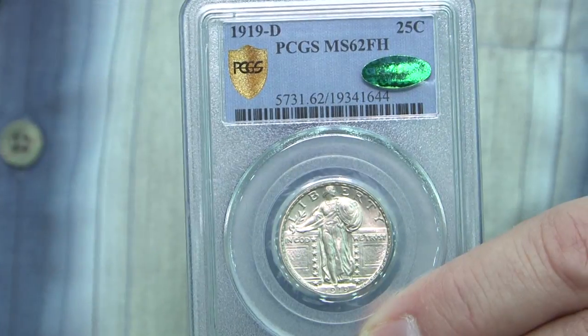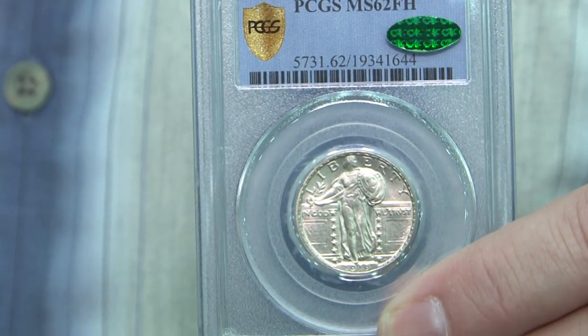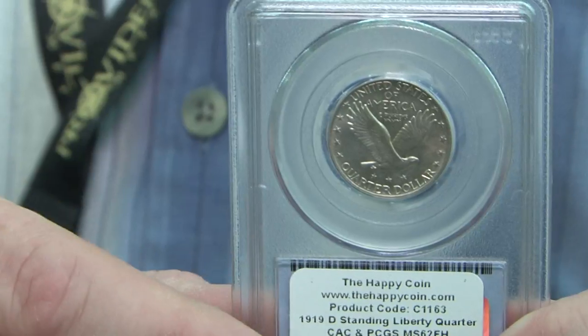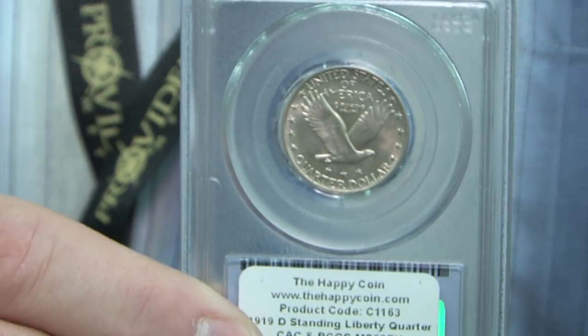I brought a 1919-D Standing Liberty Quarter. It's a full head coin. It is graded by PCGS and verified and endorsed by CAC. MS62, full head. It's got a great look to it. It's a beautiful coin, and it's one of three coins in that year in that mint that are endorsed by CAC.